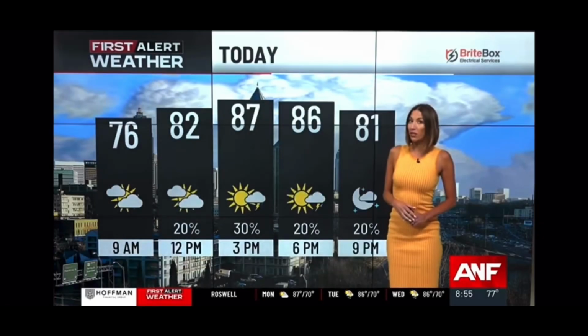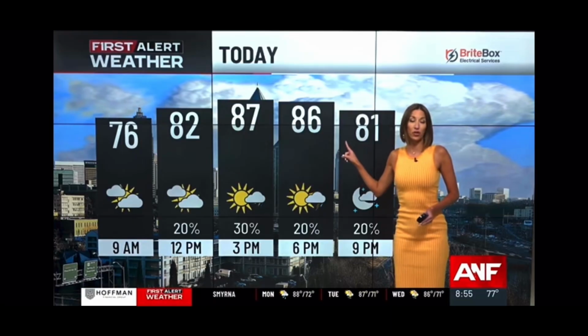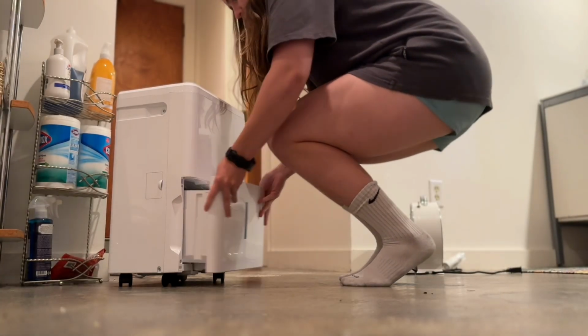I still think it'll be mostly dry around noon. We'll see about a 30% chance of storms this afternoon. High temperatures will push 90 degrees. It will be warm and humid today.